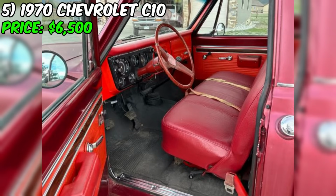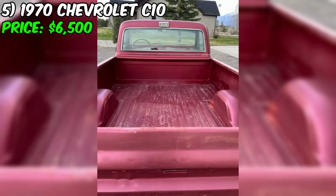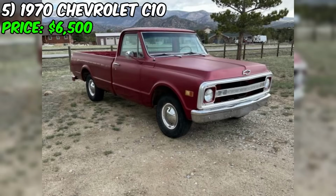The exterior of this C10 is a true classic, with its long bed and straight lines. The seller doesn't mention the color of the truck, but based on the photos, it appears to be a beautiful shade of blue. The clean title is another big plus, giving you peace of mind knowing that the truck has a clear history. One thing to note is that this C10 is a 2-wheel drive model, which means it may not be the best choice for off-roading or heavy-duty work.